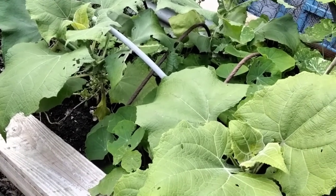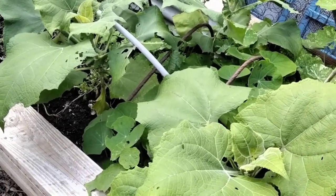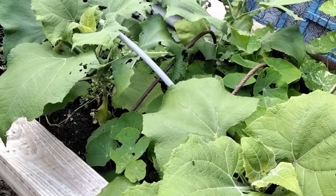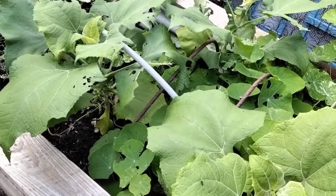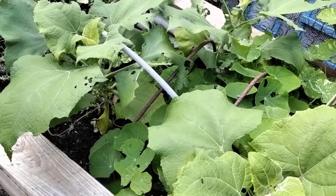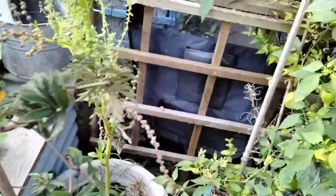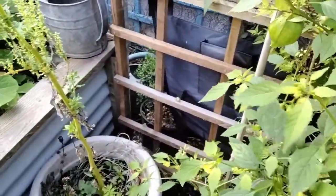Isn't it just typical how the Yukon is finally taking off? And there's not much left of the season. We'll have to get them just as the frost is forecast, because they do not like frost at all. These tomatillos, oh my goodness, they're doing really well.